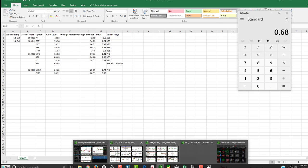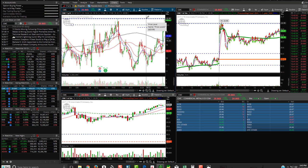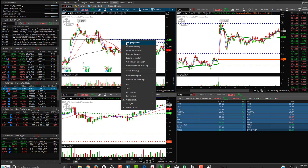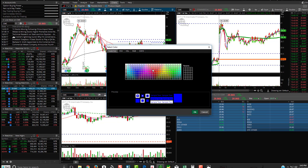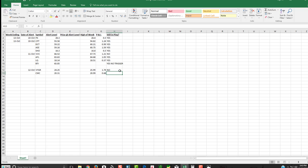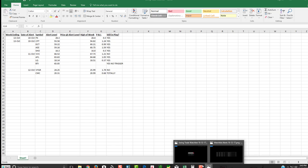On this one, I'd say it's still in play, but now I wouldn't get in it unless it breaks that 21 marker. Now, if this thing breaks, look at that. I am definitely going to watch this one, because if this breaks that 21 marker, that could really be a huge breakout. So I'm going to put that on the list because I really want to keep an eye on it for potentially moving forward. Because that will be a really nice potential breakout.